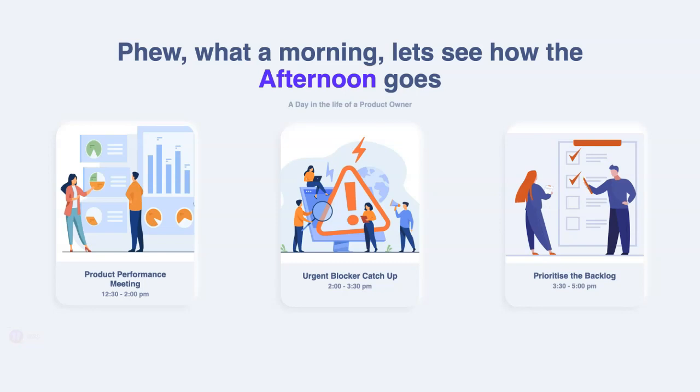I'll come out of that urgent blocker meeting and then I move into prioritising the backlog. I've got a bit of time in my calendar that I've carved out because I really need to make sure that the backlog is clear for my development team to actually understand what needs to be built next, what we're going to refine next. If I don't stay on top of this, the next refinement's going to be a complete waste of time.